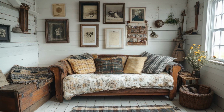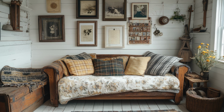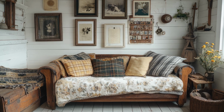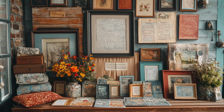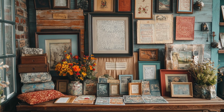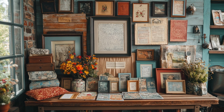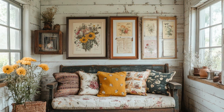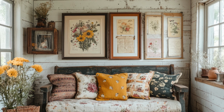Sentimental decor makes your tiny English cottage feel even more nostalgic. Turn old family recipe cards into framed wall art, or repurpose heirloom fabrics into patchwork pillows. A thrifted wooden frame can be transformed into a memory board for hanging handwritten notes, vintage postcards, or dried flowers. These personal, meaningful touches are what truly bring cottagecore magic to life.